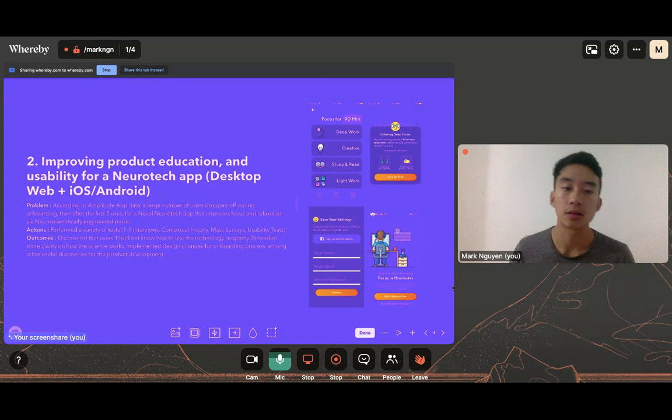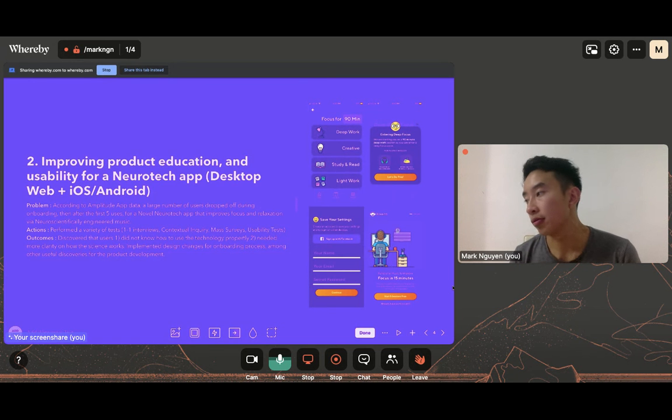Same thing as the art marketplace. Actually, I worked on a lot of onboarding processes. People were dropping off, and we didn't know why. They were dropping off at a very large percentage compared to other apps, and we didn't know why. And so we performed a variety of tests.